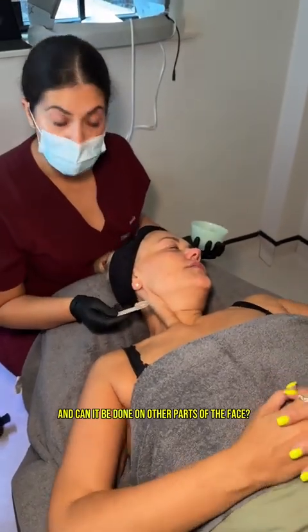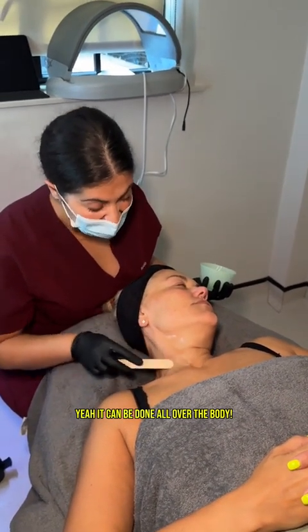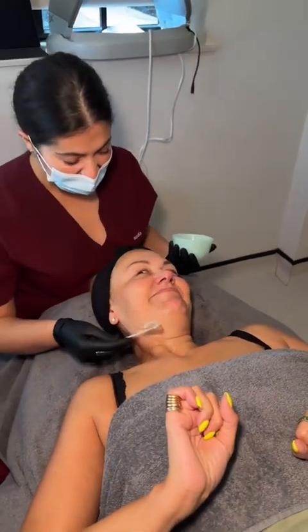And can it be done on other parts of the face? Yeah, it can. Sorry, other parts of the body. Yeah, it can be done all over the body, including the tummy.